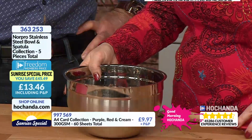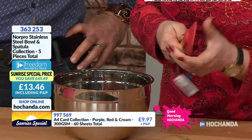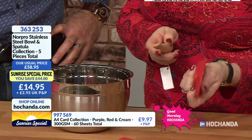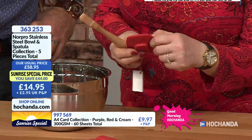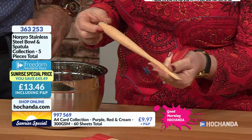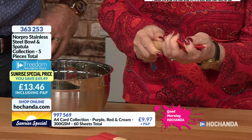And then, of course, the beauty with these tools is you can actually take the spoon part off. Be careful not to elbow Yanis this time. You can see they come away quite easily. These pieces can go into your dishwasher if you're wanting to. You don't have to worry, because sometimes wooden handles or wooden spoons can deteriorate in a dishwasher. Then all you need to do is pop them back on. I think it's a really clever idea.